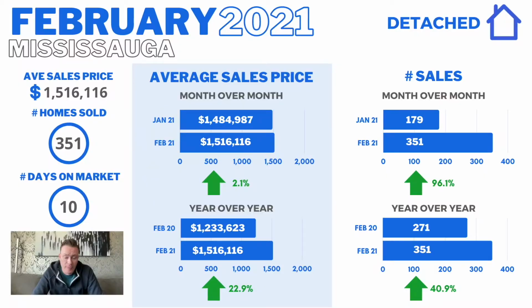So some big numbers here, again, very big indicators in terms of what's happening with the market and how busy it is right now. Month over month, slight increase of 2.1% from 1.484 million to 1.516. Not a huge difference. However, year over year, the Mississauga Detached Home housing market is up by nearly 23%, which is crazy. So it's up from an average of 1.233 million to 1.516 million, 23% increase.